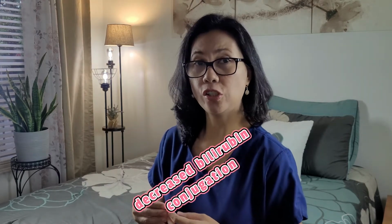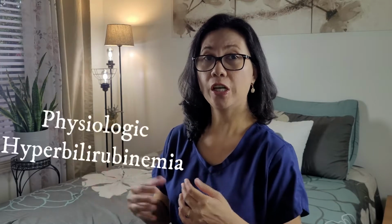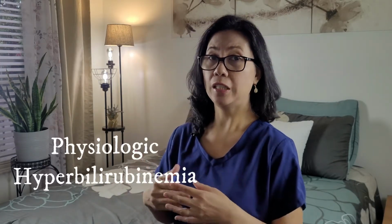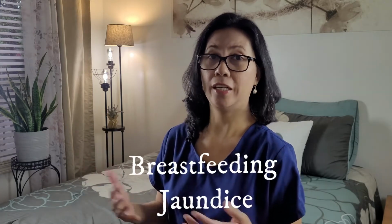Third one is the decreased conjugation of bilirubin. These are probably the most common reasons for hyperbilirubinemia. Let me divide it into 3 types. A. Physiologic hyperbilirubinemia. The baby's liver is still immature to conjugate the bilirubin. The bilirubin, by the way, peaks on day 3 and declines over the week. B. Breastfeeding jaundice. Babies who don't get enough feeding for the first few days due to insufficient frequency and decreased volume, resulting in dehydration and increased reabsorption of bilirubin in the intestines. Why? If there is nothing that comes in, there is nothing to come out. If you eat a lot, you poop a lot too.